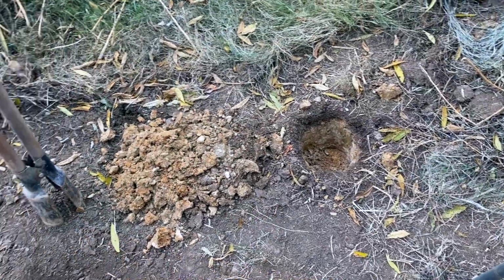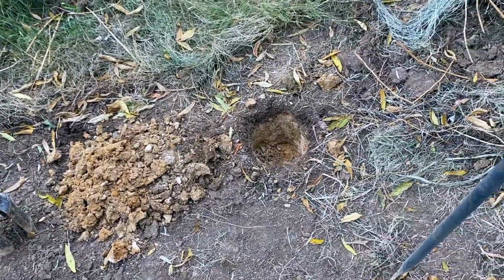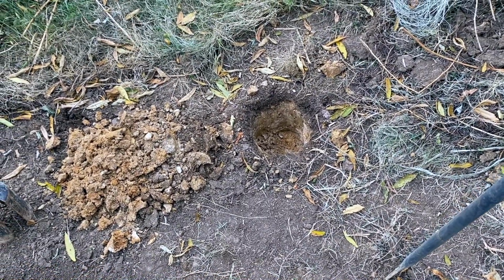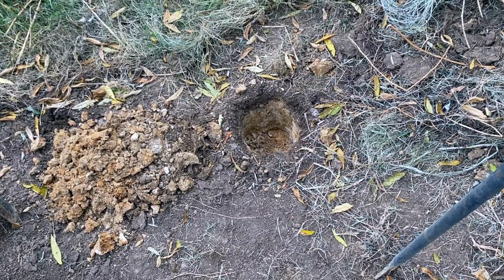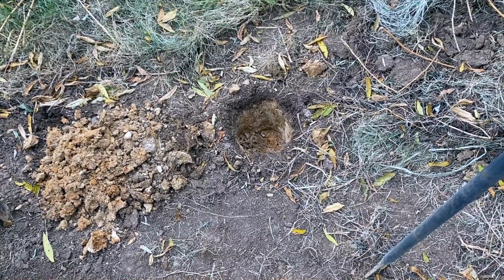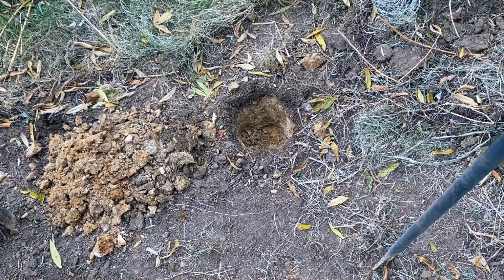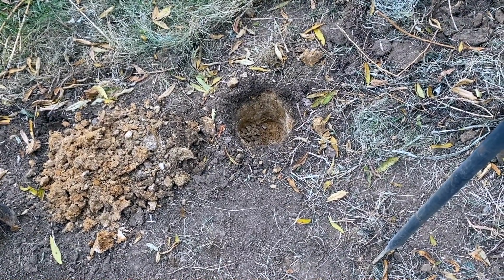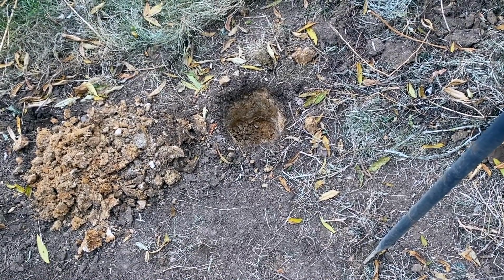Starting my first hole. See how this goes. This ground's harder than petrified woodpecker lips. But so far it looks like it's clay, which is not surprising me up here by the barn. We'll see how far down I can go. So I'm not worried about getting these too deep, but they'll at least be 2 foot in the ground. That should keep us below the frost line.